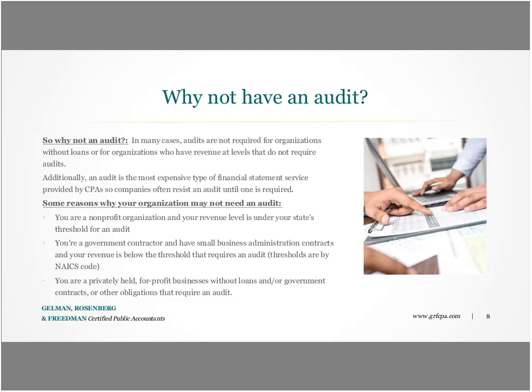And one that we see quite a lot of is, let's say you're a privately held organization, a for-profit business, and you don't have loans or government contracts or any other type of obligations that require an audit. A great example of this is an owner-operator business. Let's say you own an IT services company. You're not doing government contracting. Your business has done well enough that you're all self-financed. You don't need a line of credit. You don't need a loan. So really, you have no one asking you for a financial statement. So in this situation, it's all about what you need and what your organizational preferences are.